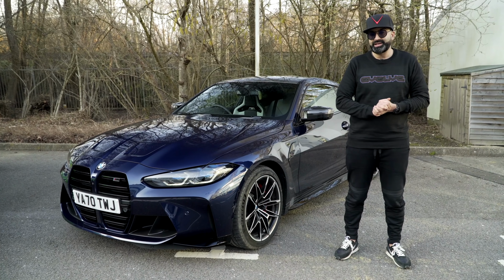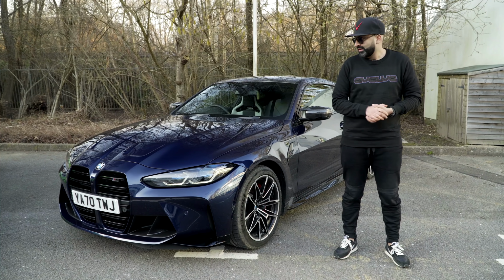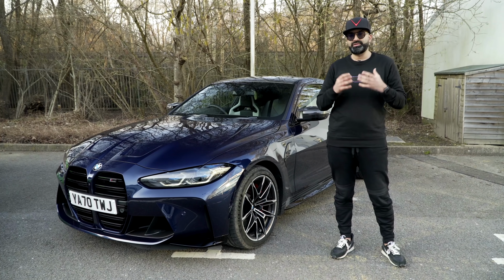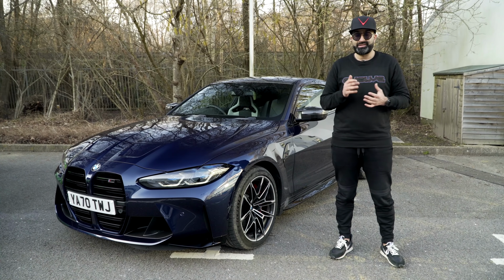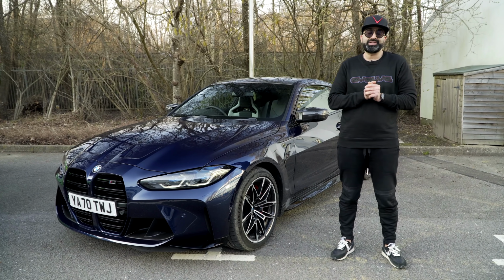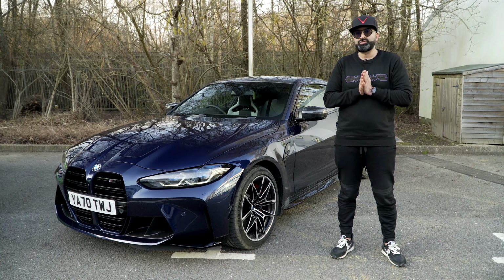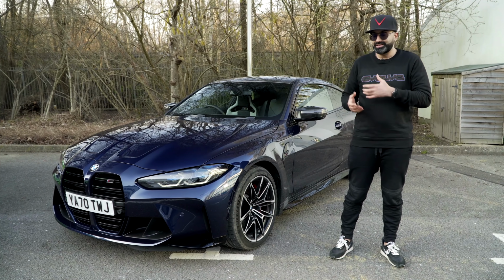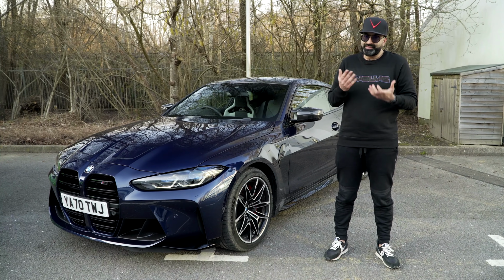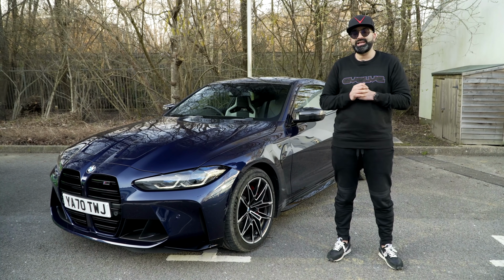So there you have it, my initial impressions of the new G80 M3 and the G82 M4. I've been really impressed with it, but obviously I'd like to drive the car a lot more to form some real long-term views. I'm looking forward to picking our car up on Saturday from BMW Park Lane and giving you guys a much more long-term, what is it like to live with, what is it really like to drive. Because when you come to one of these press days, we've been here all day, but you can't really push the car that hard. You don't have that much time because you're trying to get the shots. So I'm looking forward to really gelling with the car and seeing what it's like.